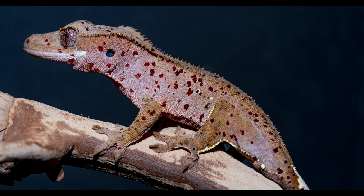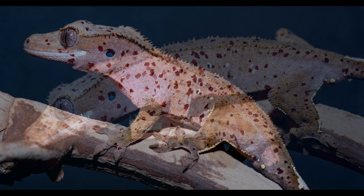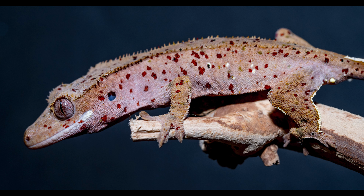I just, every time I see one that's this nice, it blows me away. Confetti, confetti, confetti. This guy is like, I don't even know what to say, just incredible, almost all red spots. I'm not even sure how to describe this one. Just look at this gecko. Freaking beautiful. I dreamt of this for 10 years. I dreamt of geckos that looked like this.